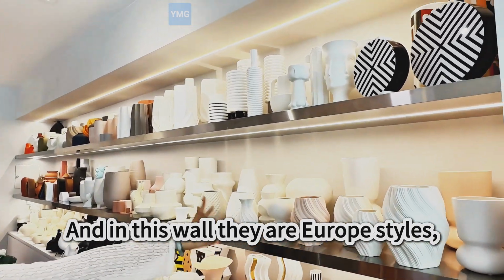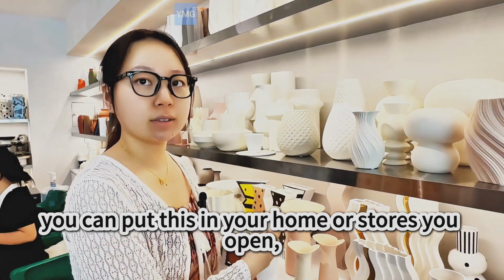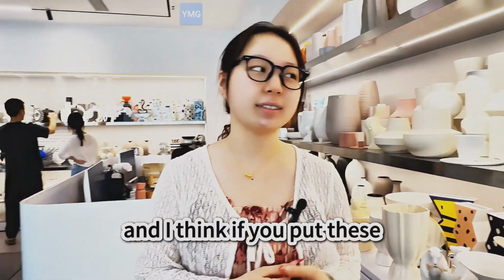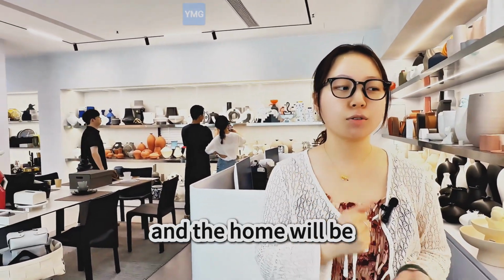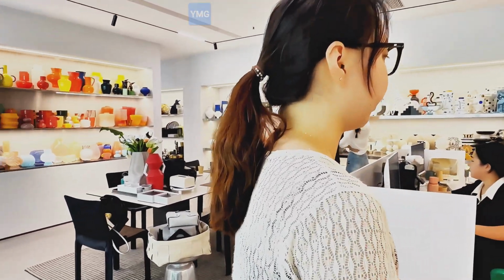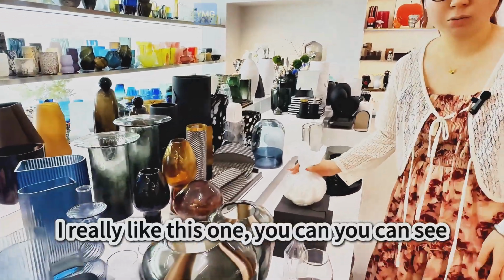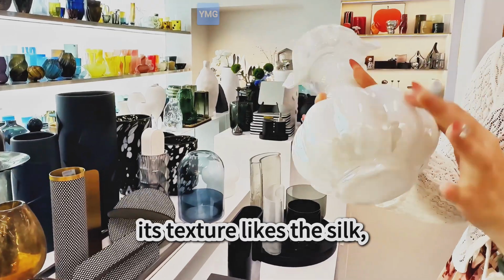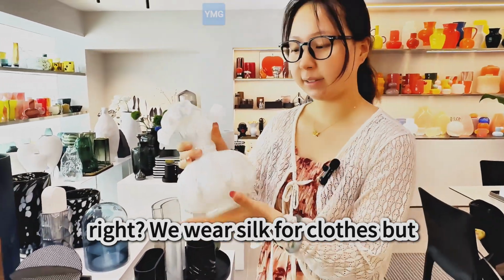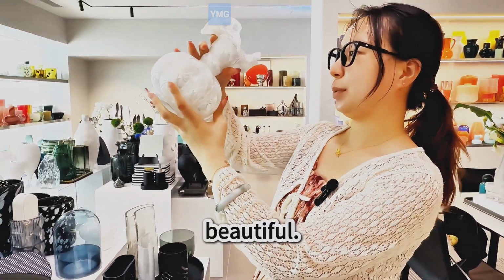And on this wall, they are European styles. You can put this in your home or stores you open. I think if you put these home decorations in your home or stores, the home will be more pretty. I really like this one. You can see the texture is like silk, right? We wear silk for clothes, but this vase looks like silk. It's really, really beautiful.